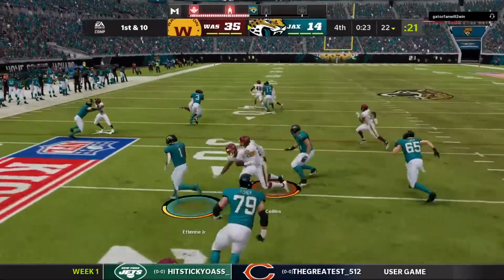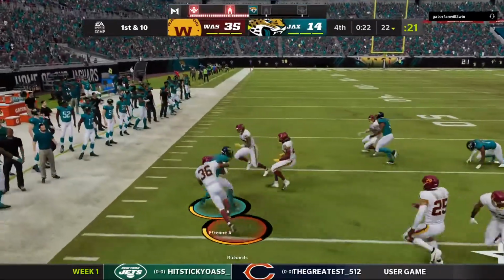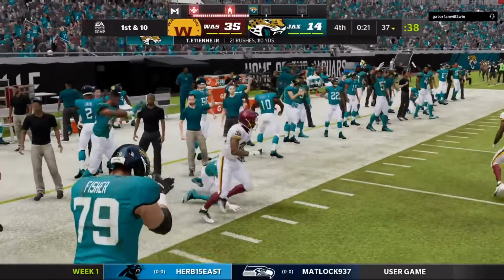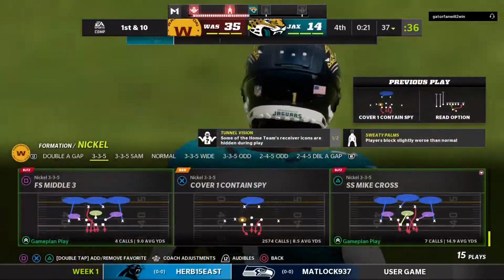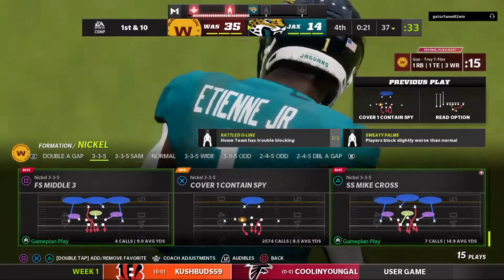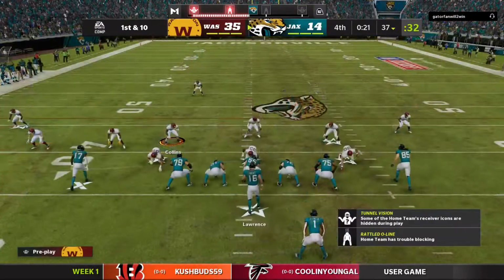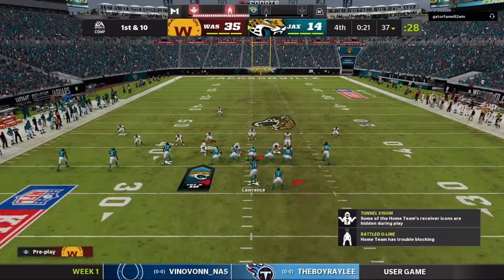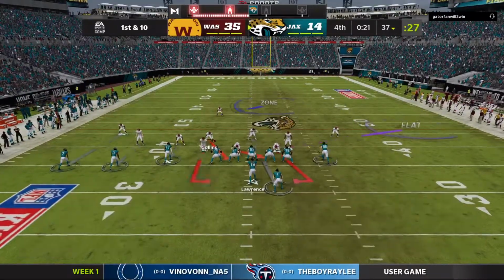Lawrence giving to ETN here on the option. And he takes us beyond the 35 before going out of bounds. That one a pickup of 15 for Jacksonville. Boy, where would these guys be without his performance on the ground? That puts him over 100 yards now for the afternoon, and I tell you, he seems to be getting stronger as the day goes along.